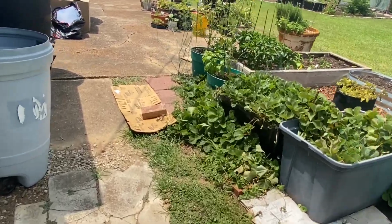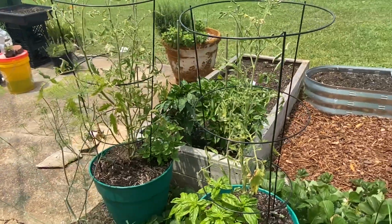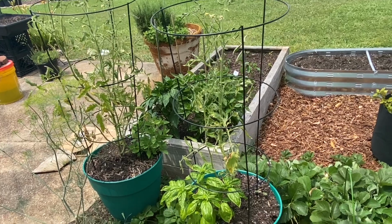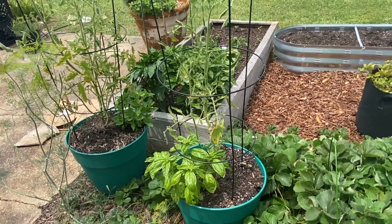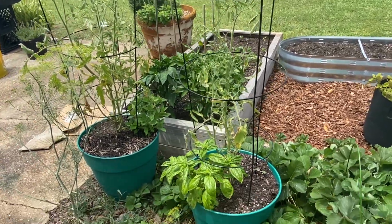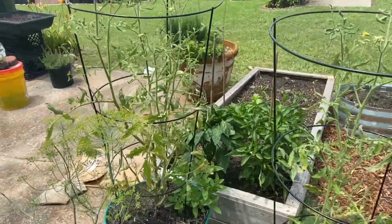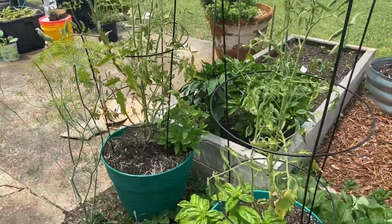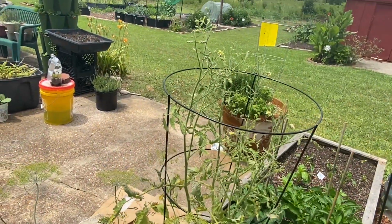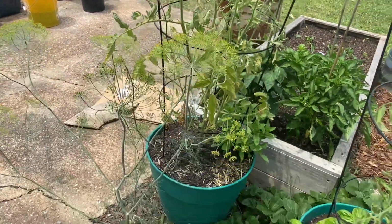I forgot to tell you about these. These two tomato plants, they're suffering bad too. It's hot. It's so hot. But those are German, I think German Queen or German Pink or something like that. I mean, they're still growing, but they're too hot.